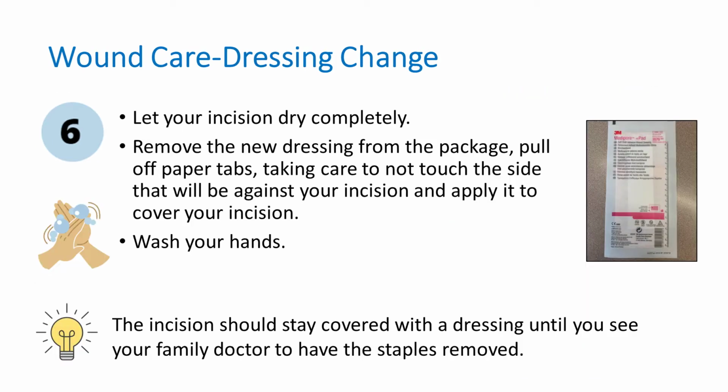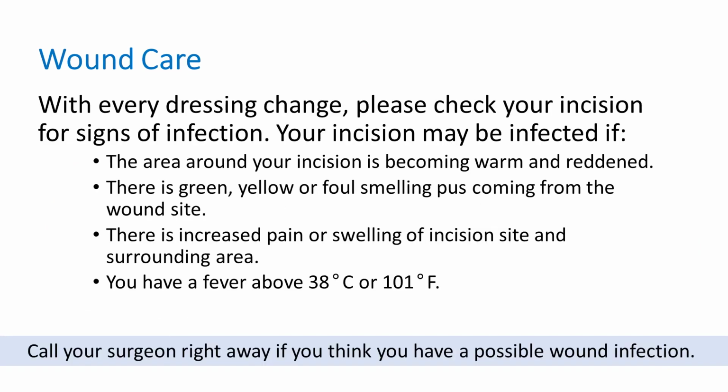Number 6, let your incision dry completely. Remove the new dressing from the package, pull off the paper tabs, taking care to not touch the side that will be against your incision, and apply it to cover your incision. Wash your hands. The incision should stay covered with the dressing until you see your family doctor to have the staples removed. With every dressing change, please check your incision for signs of infection.